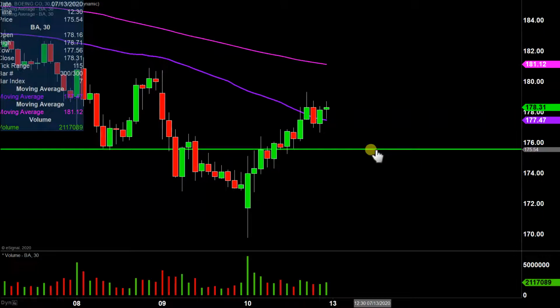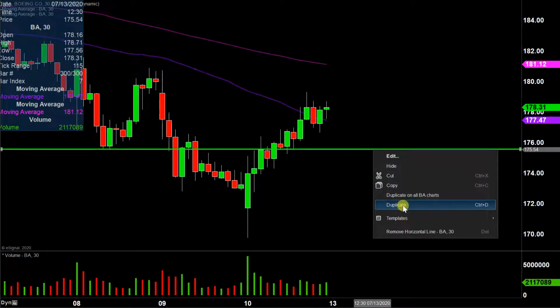And when a lot of other people are watching the same levels and wondering the same thing, call it a self-fulfilling prophecy, call it whatever you want. It can produce some very dynamic movements. So again, that's what the 175.50 mark is representing.